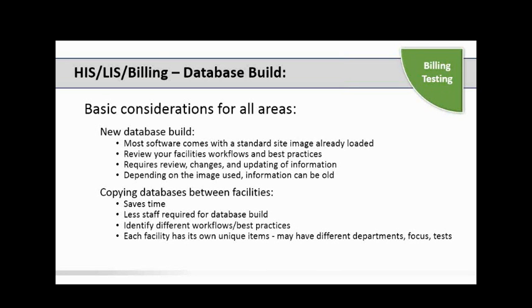Identify facility processes and workflows and adapt the software as much as possible. Copying databases saves time. It can be beneficial if there's insufficient staff to perform a new database build. But remember that methodologies may not match between facilities. Identify each facility's workflows and determine best practices.